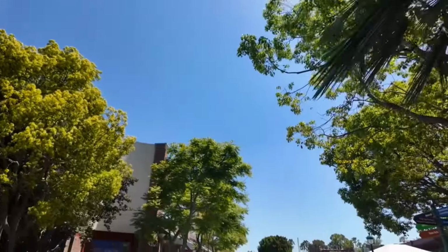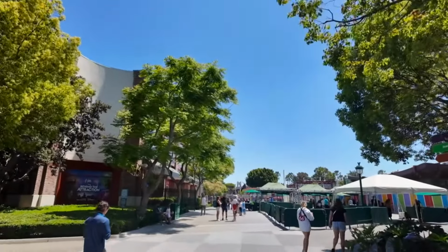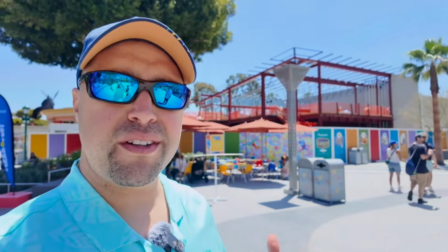It's the cornfield maze. We're going to head through security and go into downtown Disney. You know, it's been a minute since I've been here to downtown Disney, but they are doing so much construction here. And look who I ran into.